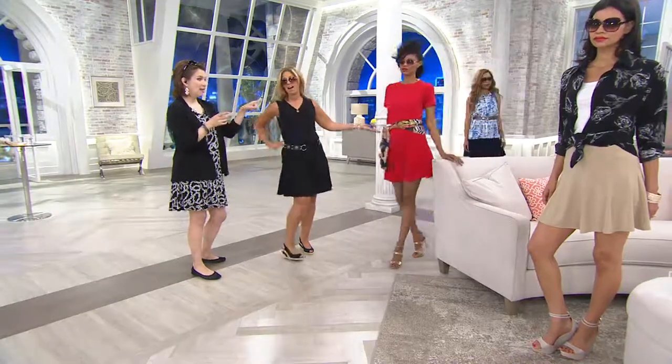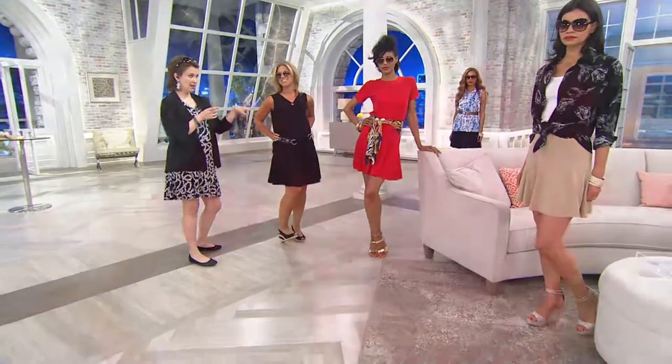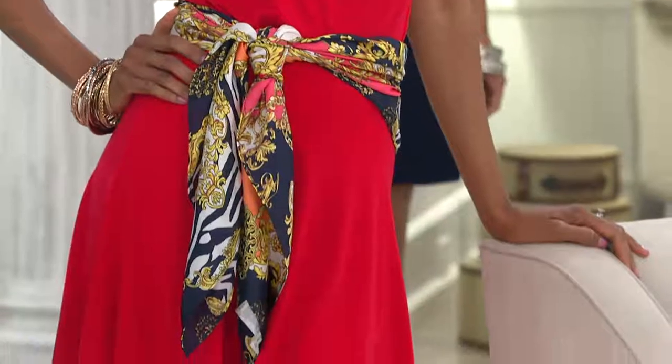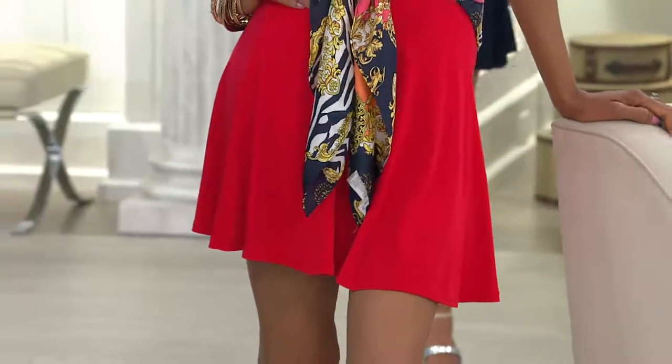Now, the top is coming up a little bit later. If you want to get that together with this whole outfit that Katya has on, that's one of our hot picks, and that top's coming up. Talk about making it look like a full dress when she puts that little scarf in the middle. Oh, my goodness. And so we can dress this up.